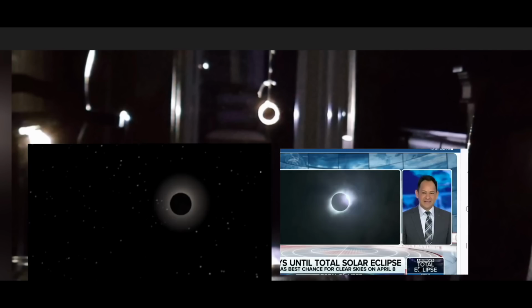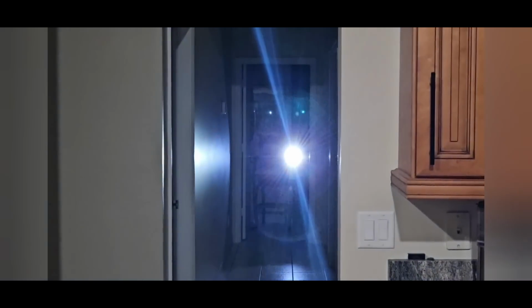Looks like a match. So let's go back to our model. There's our moon, there's the sun down there. Now let's see what the shadow looks like out on the earth. Shut the light off. Now we're going to come down here and check it out. Now the shadow is way too big.